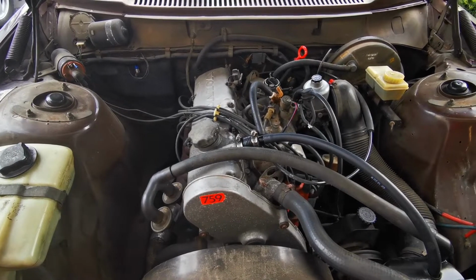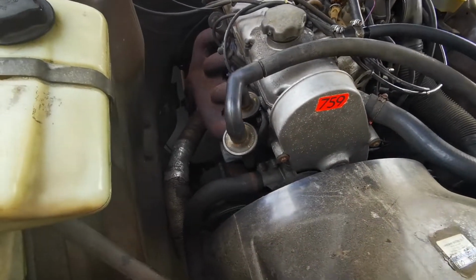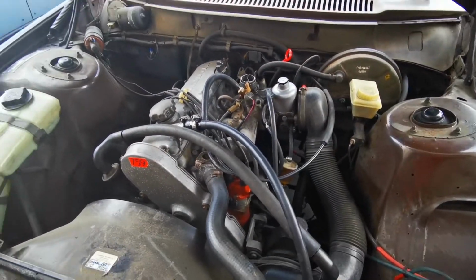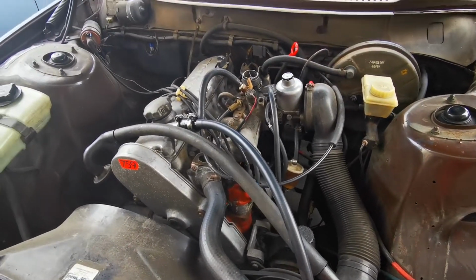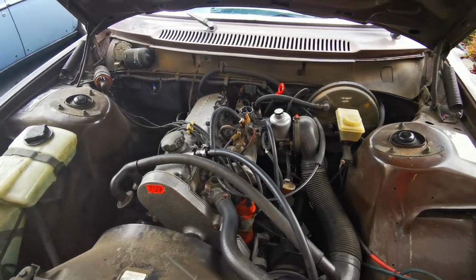A lot less clappy than the other one. But there's a little bit of movement here. Possibly need to redo the engine mounts, and maybe take a look at the spark plugs and the distributor, just to get rid of that little bit of shimmy there. But all in all, it's really good.